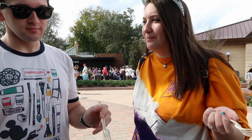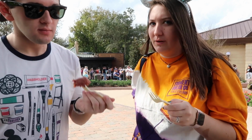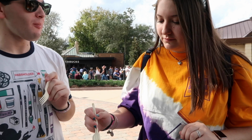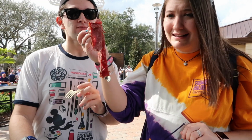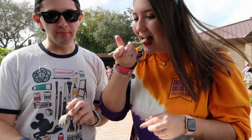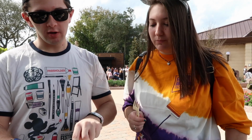It tastes like bread. Like it literally tastes like rye bread, but kind of not in rye bread form. That's good. I don't want such a big piece. Help. Yeah, maybe get a knife. I'm kind of struggling. Yes, the meat is very good.